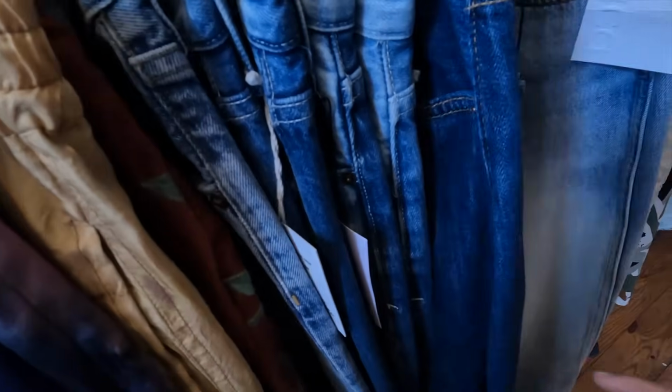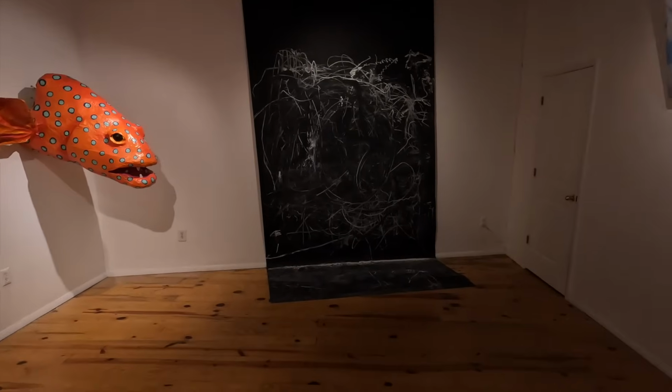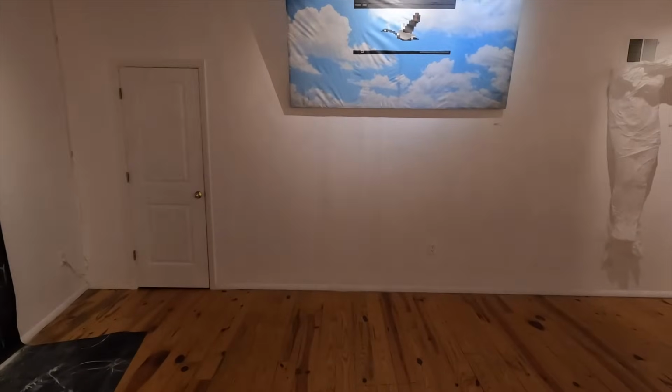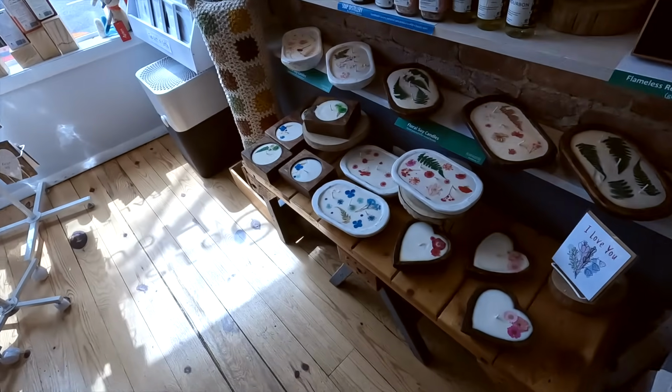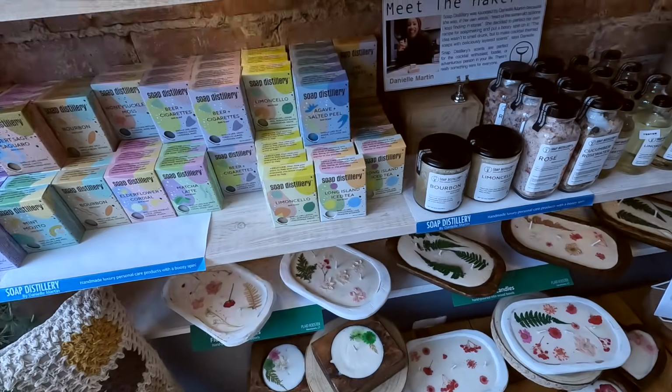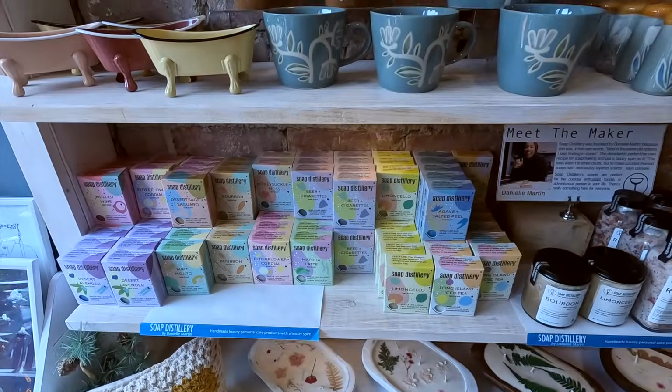Beacon is definitely a town full of artists. In the back of this one store, there was even a little art gallery that you could wander through, which is so fun. And you'll frequently find local artists and their products in all of the stores along Main Street, which I love.